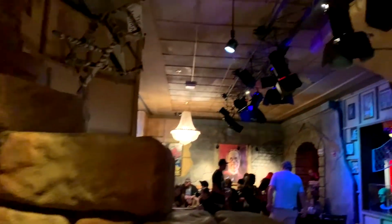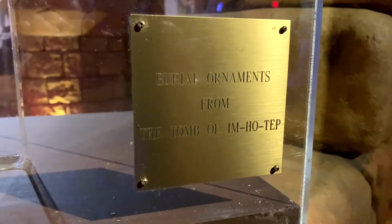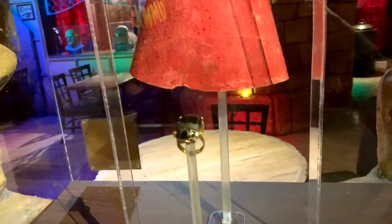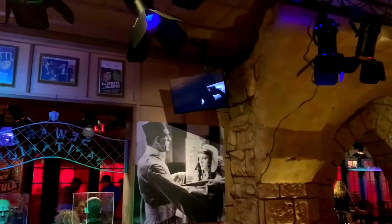Mixed in with this sort of mummy's tomb. And here's sort of the tomb. There's the mummy's director's chair all wrapped up. And there's some neat little memorabilia here. Here are some things from the tomb of the mummy right here. You've got his fez and his little ring, things like that. They're in a glass case. Like I said, you can wander through this restaurant and just see tons and tons of Universal Monsters stuff. And every time I go in there, I see something new and interesting.